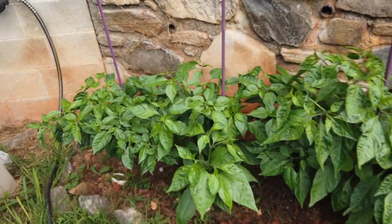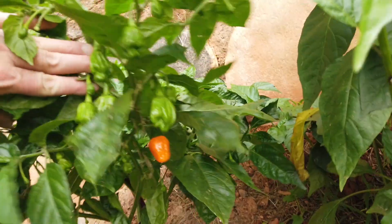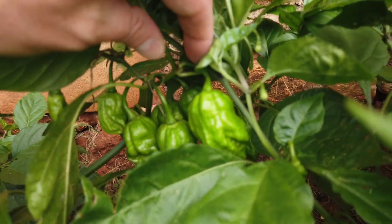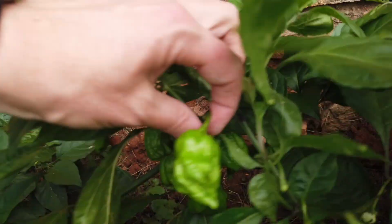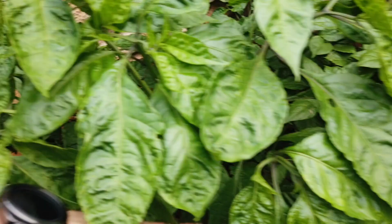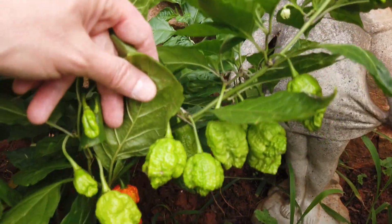My in-ground peppers are looking good. These are kind of extras. This is another King Star Yellow Pumpkin. This is a 7-pot West. I've got some really nice peppers on there. I think some are turning. Then I've got another Reaper cross with Moruga here. Yeah, I've got some peppers there.